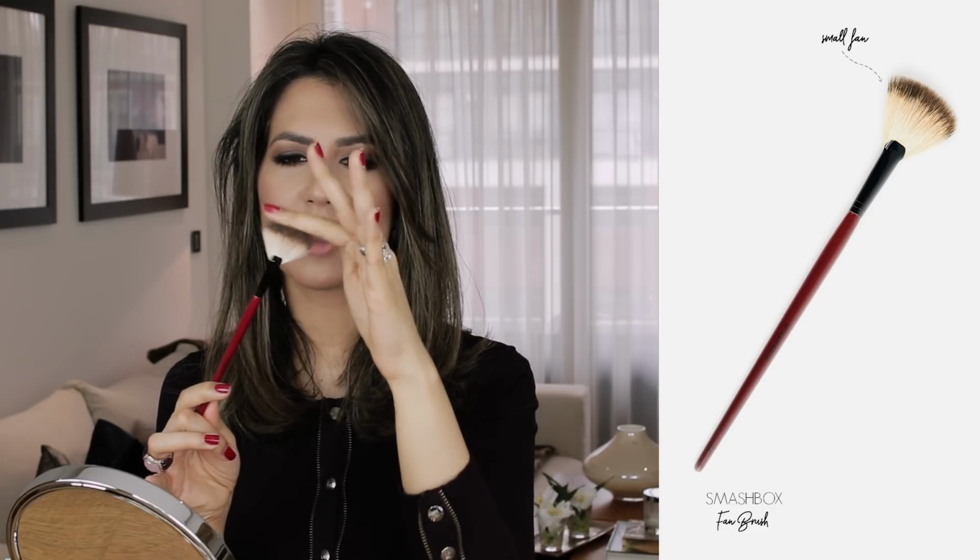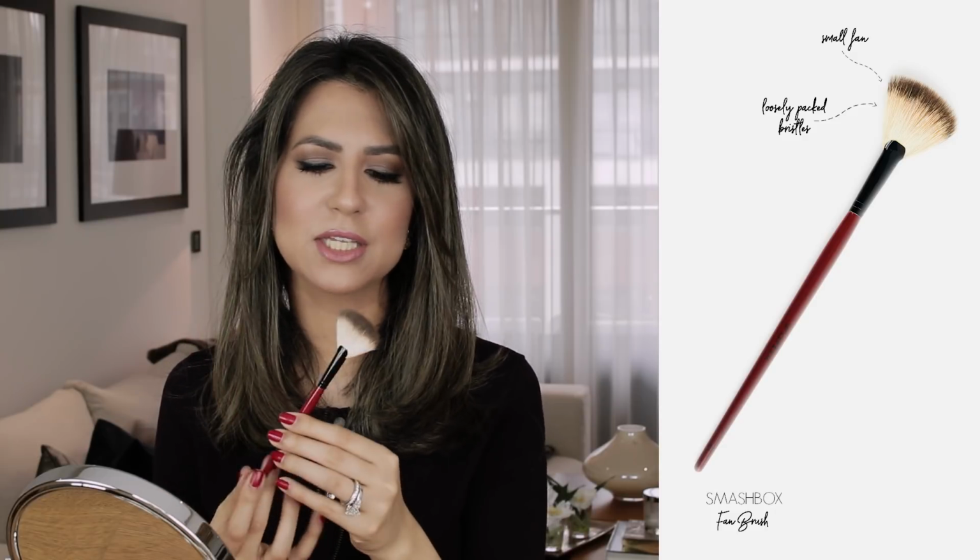This one, the bristles are quite far apart, so it leaves a very, very light coverage, which I really like for applying highlighter because I want something really subtle. I find this one is great to just fan it on and leave a very, very light dusting of highlighter like I have on right now, but nothing too intense.